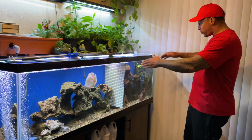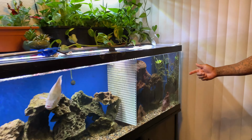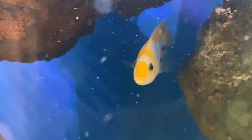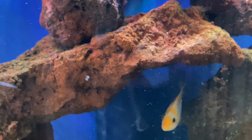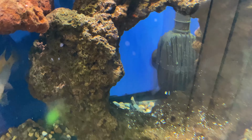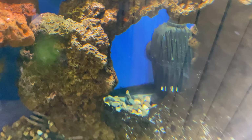So as far as the ones that are left over here, we have the red devil right there. Beautiful, beautiful fish. Still has all of the coloration. We also have the female red terror that is tucked in here somewhere. I just seen her a minute ago. And then we also have the lenticulata pike that's down there below the filter intake. You can't see. And that one is also kind of hiding.